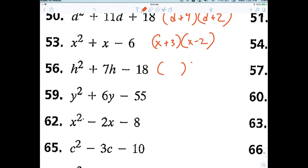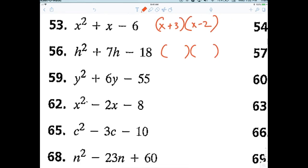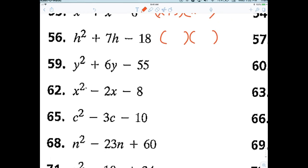Go. B plus 9. Those are H's. I have 1 H and 1 B. Good, good. H plus 9, H plus 2. H plus 9, H minus 2. Everybody happy with that? Because it's easy. Well, who else has done? Cameron, have you done? Go.